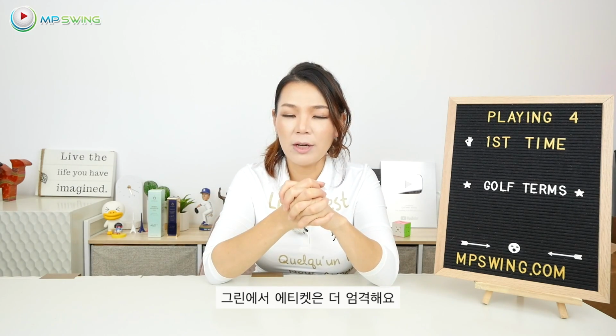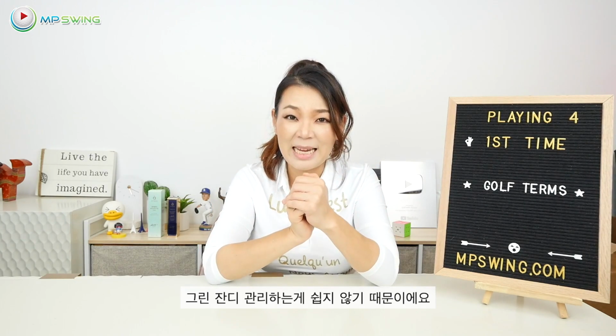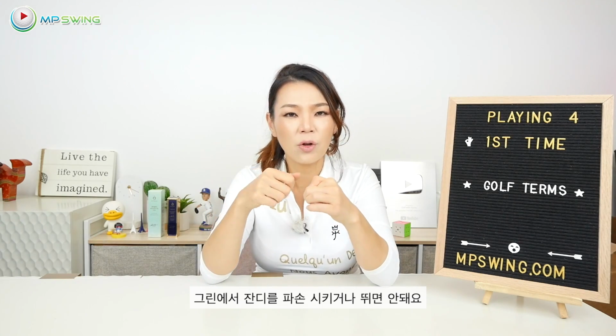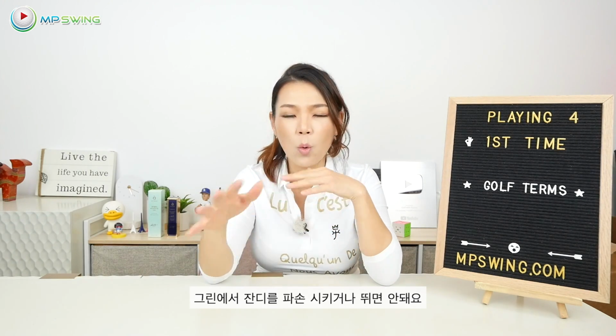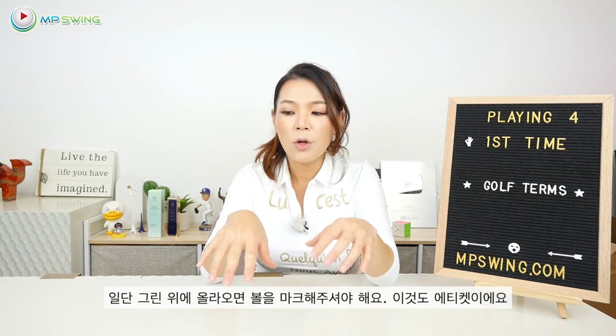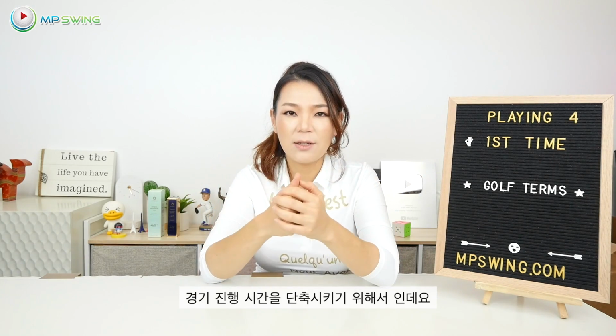The etiquette on the greens are a lot more strict just because it's so hard to keep up and maintain that grass. So you don't want to make any dents on the green, especially. You don't want to run on the green. There's just little things I want you to remember. You hit the green, you want to mark your ball. It's an etiquette.